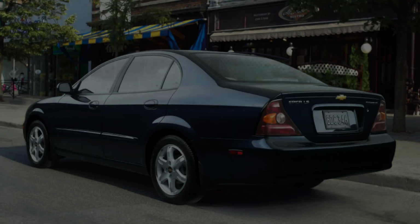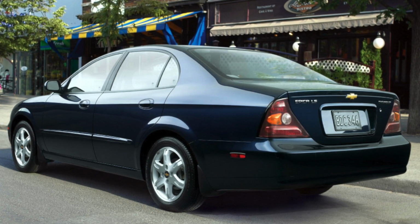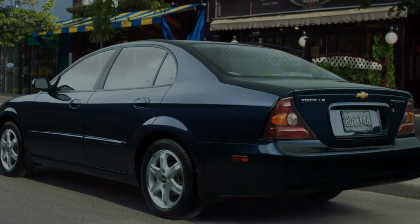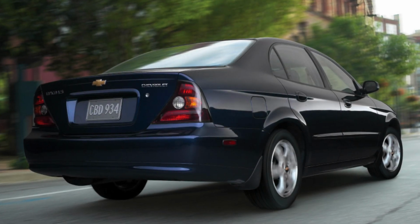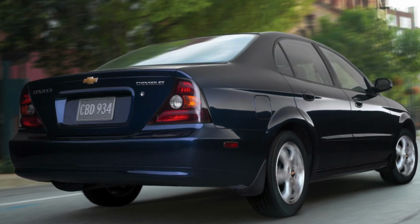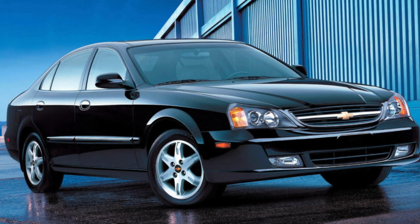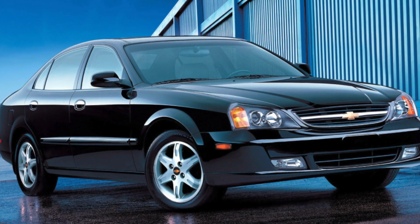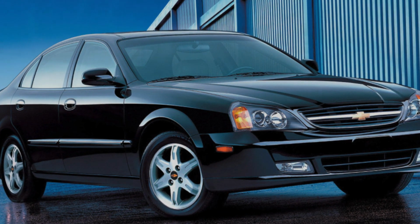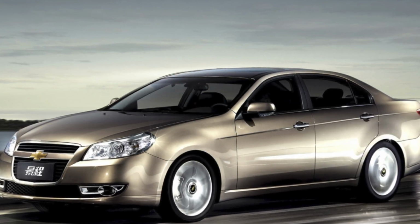Refinement isn't bad, although you won't mistake the 6-cylinder petrol unit for a BMW power plant. The Epica offers a lot of car for the money. Normally, this is journalistic shorthand for saying that the thing is a wheeled shed. But in the case of the Epica, you get an honest and not untalented big car at a small price. No, it's never going to turn heads, but it won't have people scratching their chins and wondering what you were thinking when you signed on the dotted line.